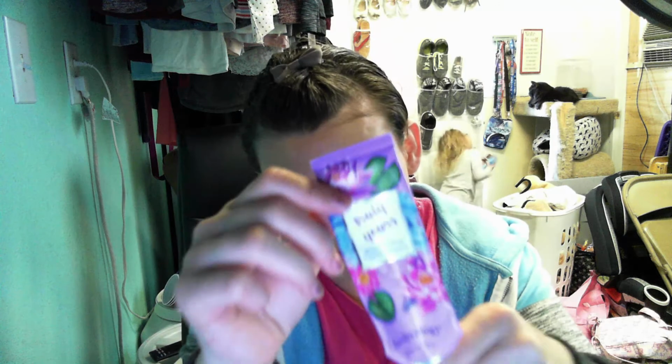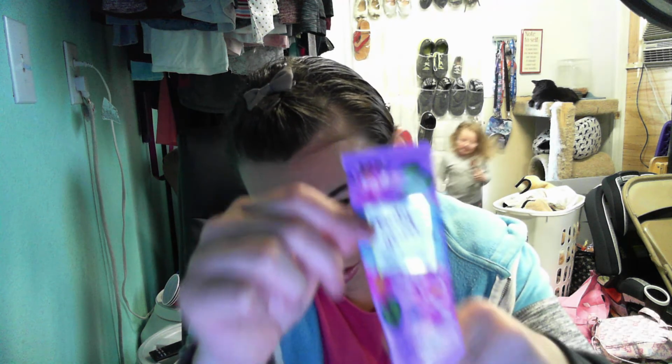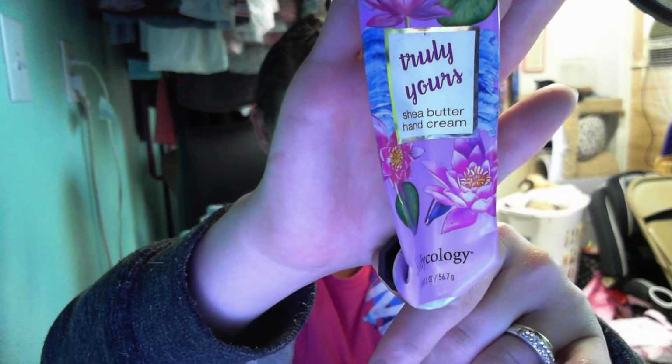This is the Truly Yours Shea Butter Hand Cream by Bodycology. I don't know if you guys can see it. Okay, focusing on my face. There we go. That is completely done for. It smells really, really good. It smells awesome and amazing, and I love it. So this is a body lotion. I couldn't get the rest out, so I got this at a hotel, and it's the Rain-Kissed Leaves Shea and Vitamin E Body Lotion. That's what it says, and it's just tiny.